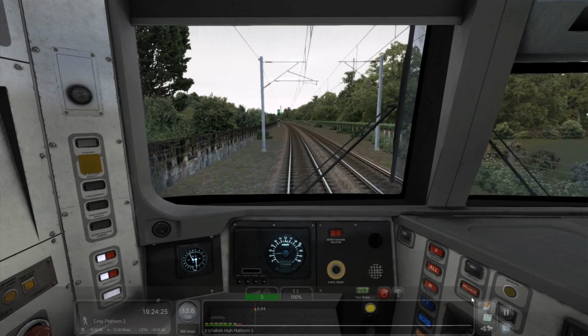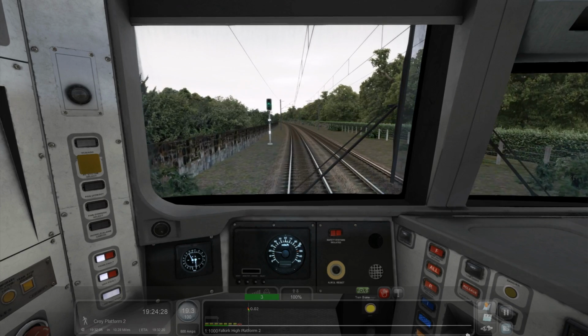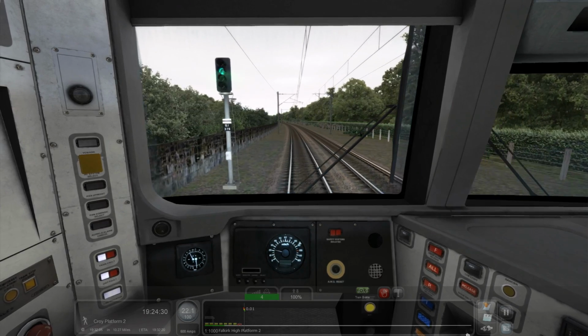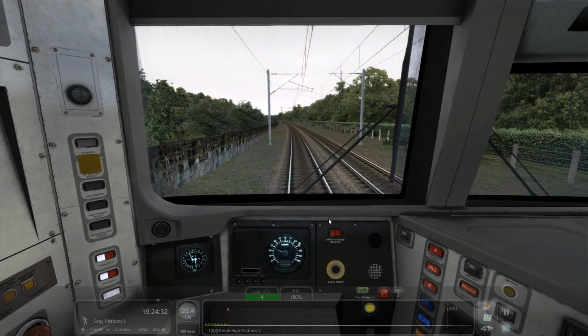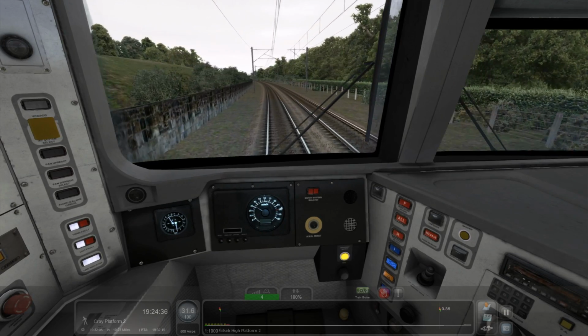I do love those sounds. Oh man, it's unique. Let's just go. Let's full throttle it. And to 100. Perfect.